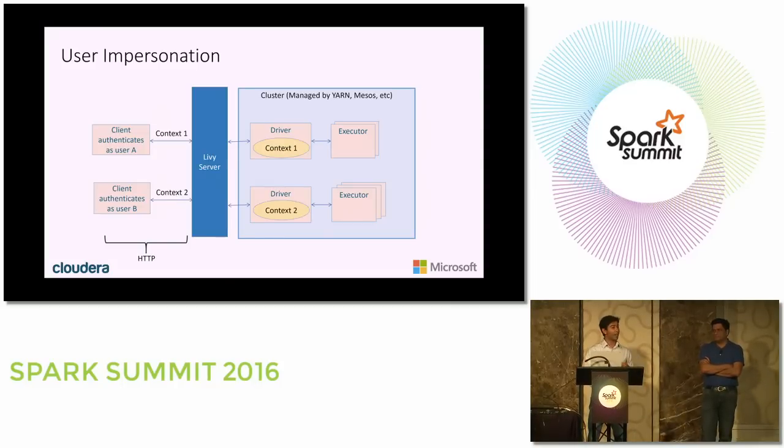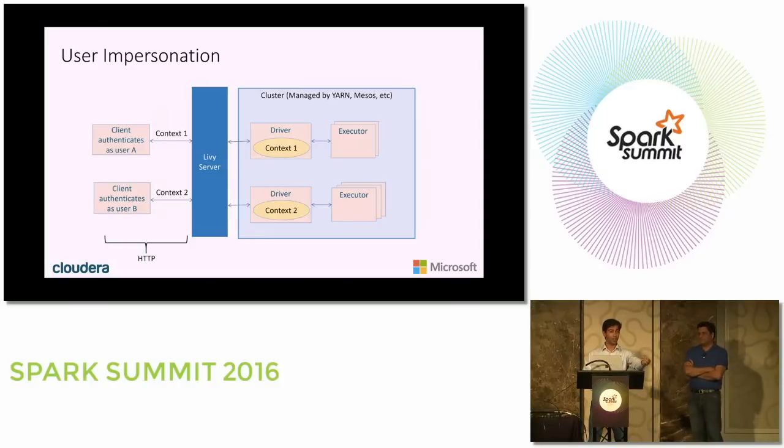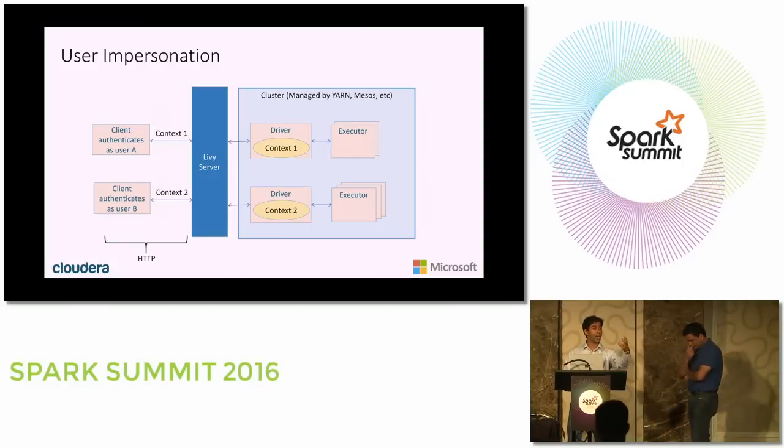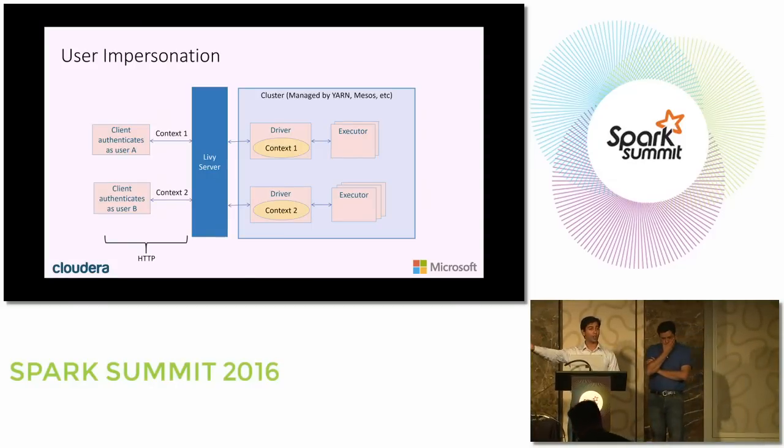So let's just say we have a client, and the client connects to Livy and authenticates itself as a particular user. So let's just say the client connects to Livy as user A and spins up a Spark context.